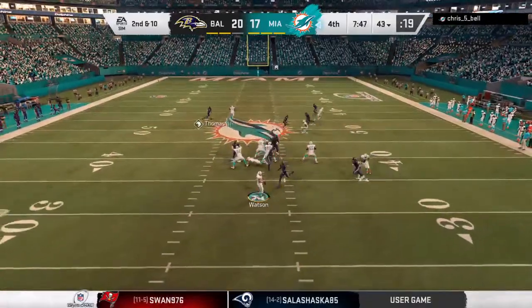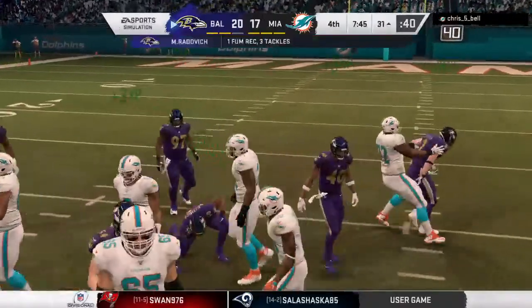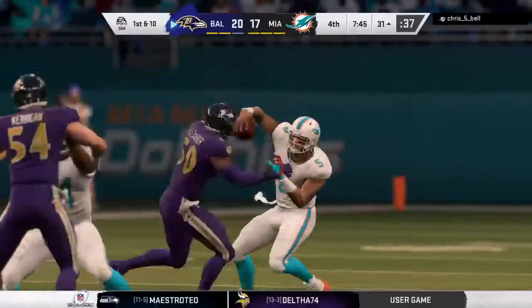To throw is Watson. To throw again. Oh, the ball is out. Watson lost it. And it's picked up by the Ravens. And his guys are going to take over at the 31-yard line.